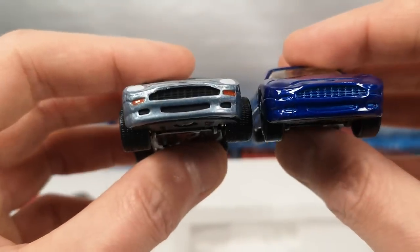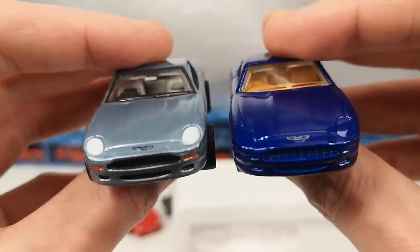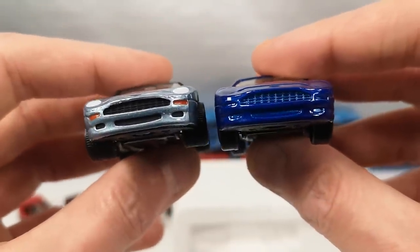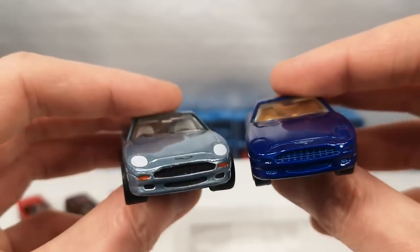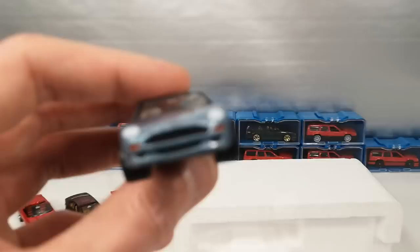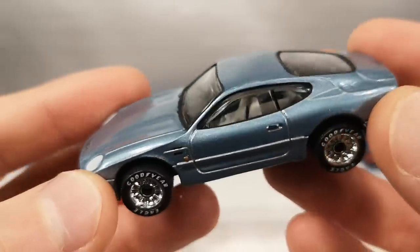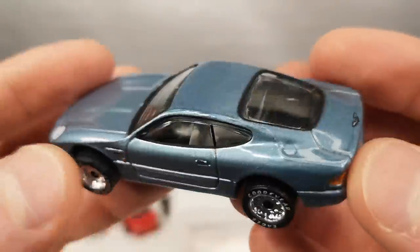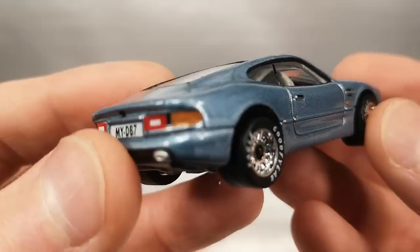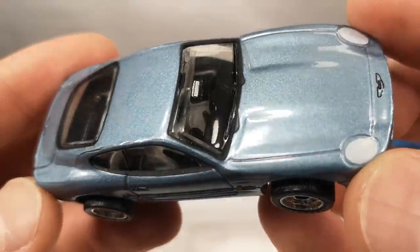And so it does in the front, the headlights. They both have the Aston Martin logo, but then again, this grille here. Definitely much nicer. White interior with black accents, black dashboard, black steering wheel, black shifter.